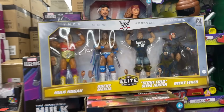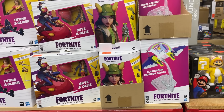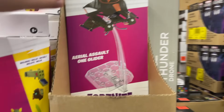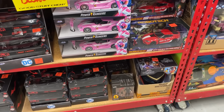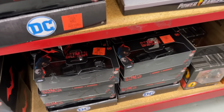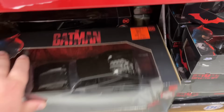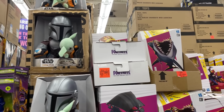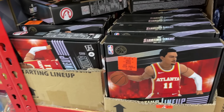We got the little wrestling 4-pack here. I don't remember what this thing's going for. This is $29.99. Minecraft, there's some more Mario. Got Fortnite. I always forget what these little things go for. Can't be that much, right? $3.99. There you go. $7.99. More Robotech cars. Batman. Power Rangers. Jedha toys. So $6.99 on the smaller car. Let's see what this car is. 15. Got the Sharks. $7.99. Still got plenty of these Star Wars packs. That's pretty cool. Got a bunch of the starting lineup.